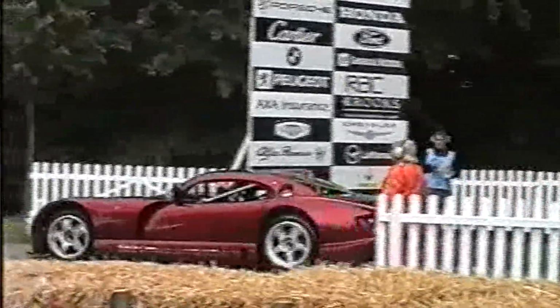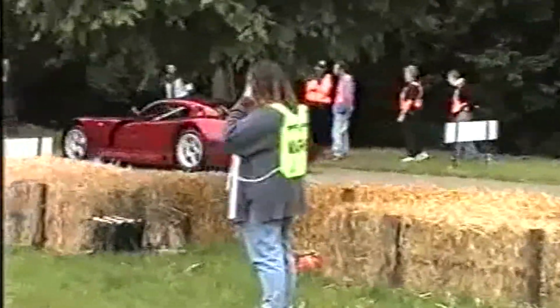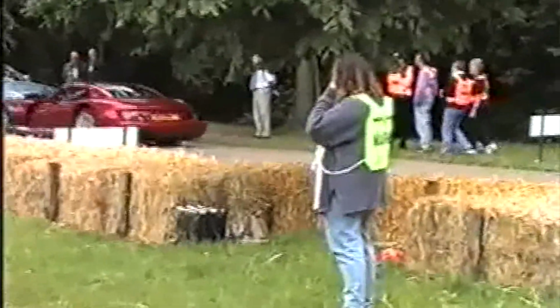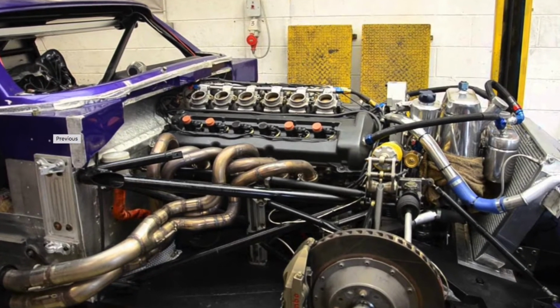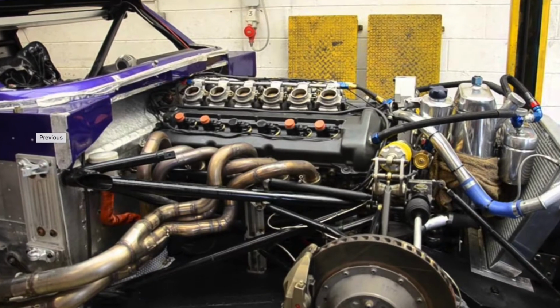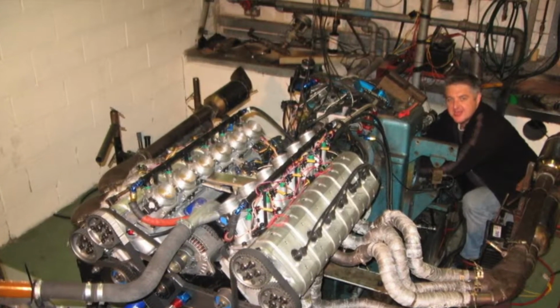But in order to homologate the race car they had to build road cars, and the main difference between the two is the race car was restricted. It had an air restrictor, so it would have been about 650 horsepower, but the road car was completely unrestricted. Now the engine was two AJP6 straight 6 engines bolted together, so their own in-house engine, and it was basically a V12 7.7 litre normally aspirated engine, no turbochargers, no superchargers.